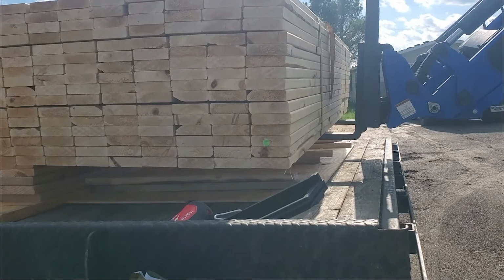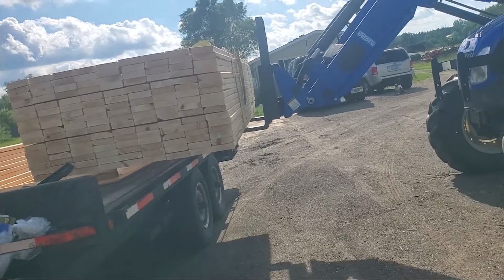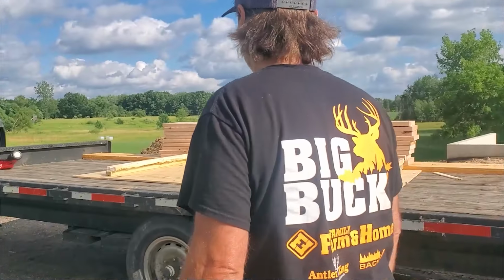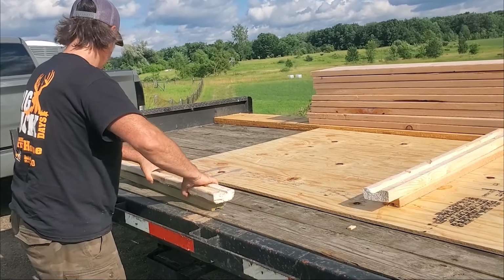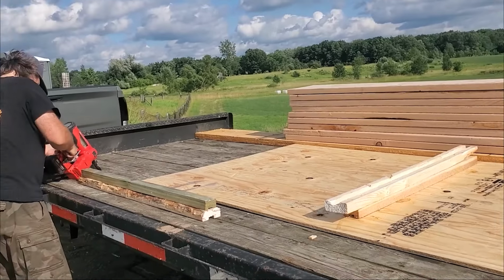Wood on the back end. You want me to go at it? Oh, he's got it. All right, so we got it. He wanted to get some things stapled together. He wants these nailed together to make them bigger, beefier. That was definitely a lot better than trying to lift that plywood.